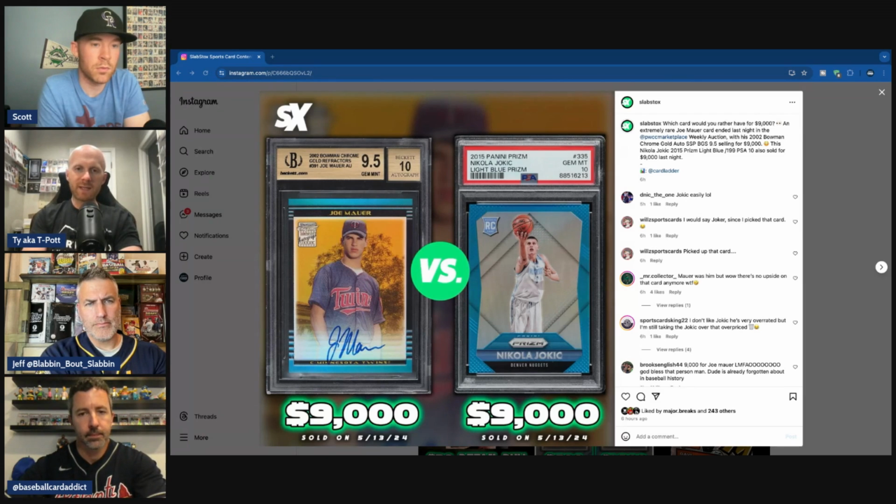So in spite of it being his best card, in spite of how much I like Joe Mauer, I would take the Jokic. Plus I am really a sucker for color match cards. So. It's now just okay. I'll ask this question after. What do you think, Jeff?